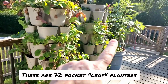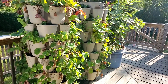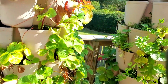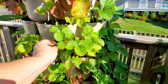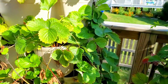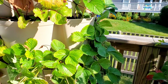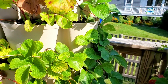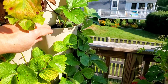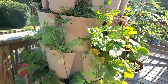So both of these green stalks are a mixture of herbs and strawberries, being mostly strawberries. I have two different kinds of strawberries in here. I can't for the life of me remember what kind they are. They are ever-bearing. I do like to do ever-bearing strawberries. I'd rather have a few regularly than a whole bunch at once and then none.